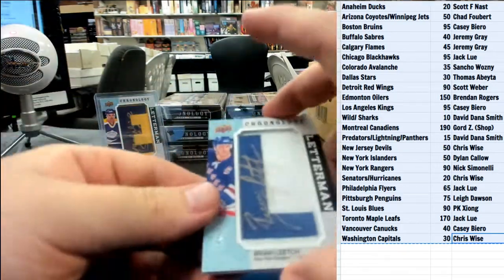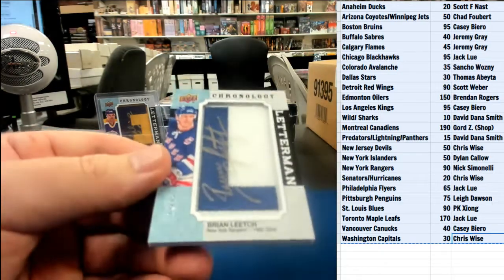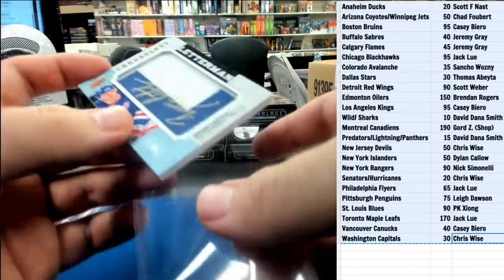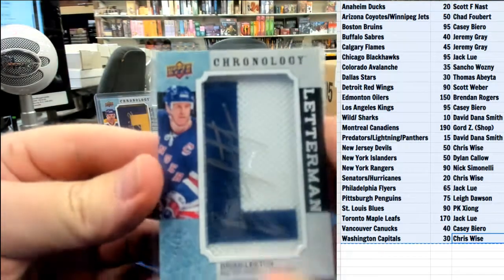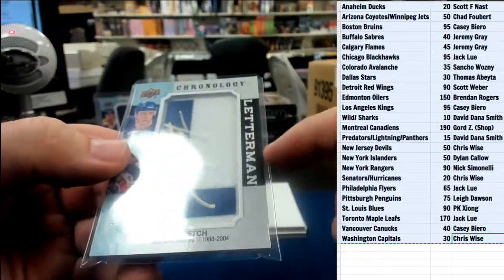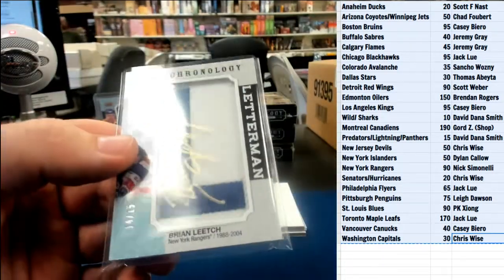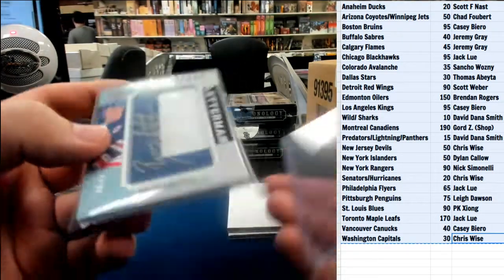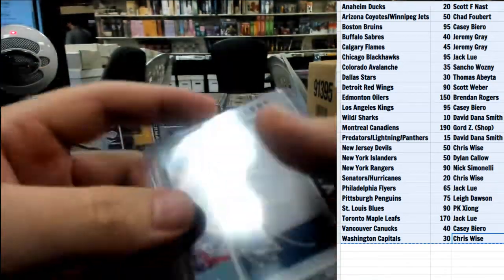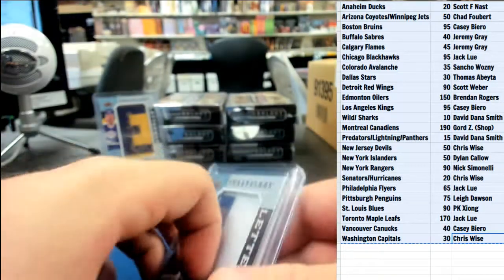For the Rangers, wow, nice hit. 14 of 15, Brian Leetch, Letterman. Expensive wrap. There you go, Mr. Simonelli. Nice hit. There's a little bit of chipping on the right-hand side as well. Looks like it's a common thing. On the black part, it's a little chippy. You'll see it more in person.